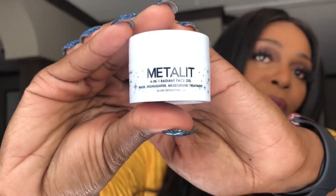In here you get 0.5 fluid ounces of product. And this is what it looks like on the outside right there. Let's open her up. Comes with a seal, I like that. It expires 6 of 2021.